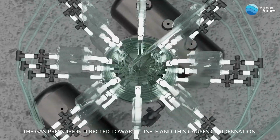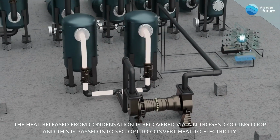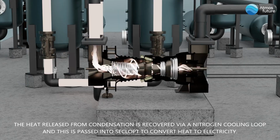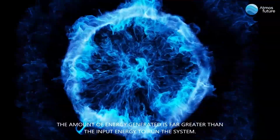The gas pressure is directed towards itself and this causes condensation. The heat released from condensation is recovered via a nitrogen cooling loop and this is passed into Seclopt to convert heat to electricity. The amount of energy generated is far greater than the input energy to run the system.